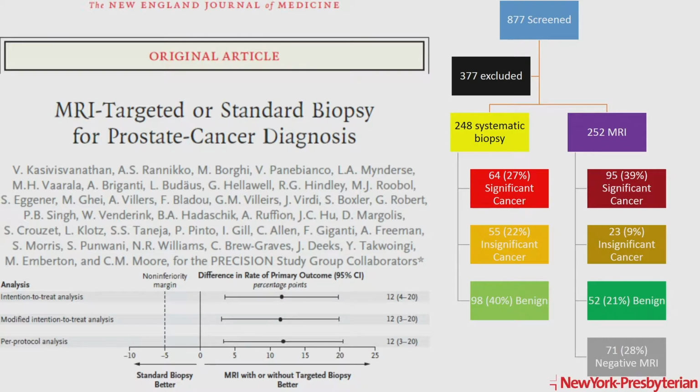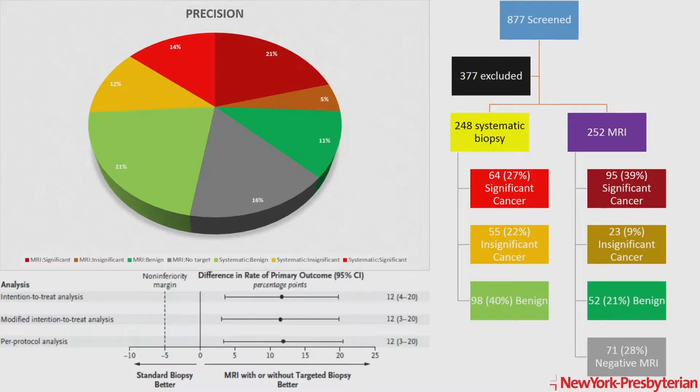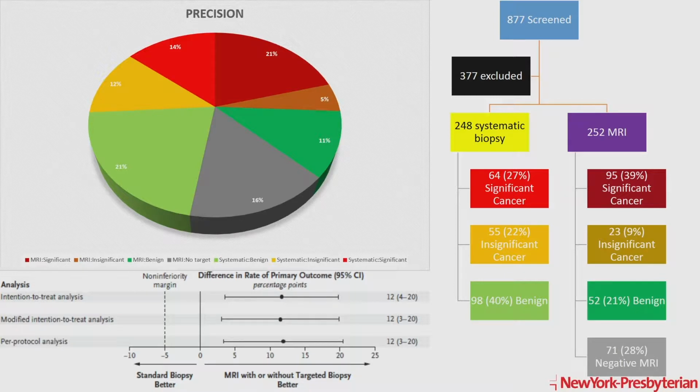This is further modified by the PRECISION trial that Dr. Vickers very elegantly described a little earlier. And I think when you look at this pie chart of all the subjects that were included, you see very nicely that there's a cutoff, that there is this increased number of clinically significant cancers and decreased number of insignificant cancers, but that the total number of cancers was very similar, slight increase with the image targeting component.